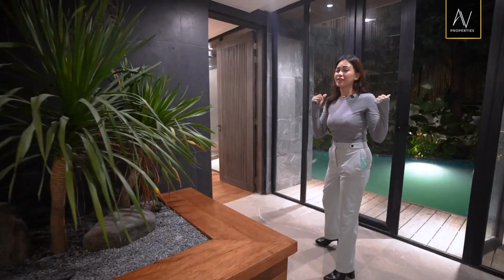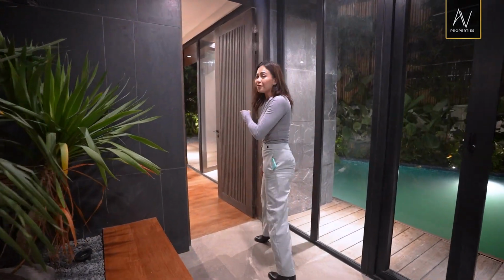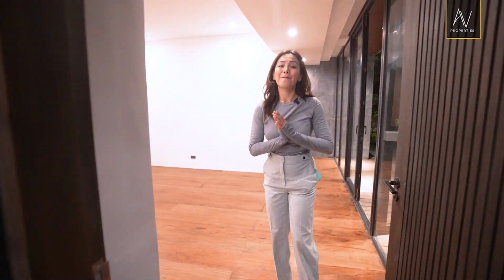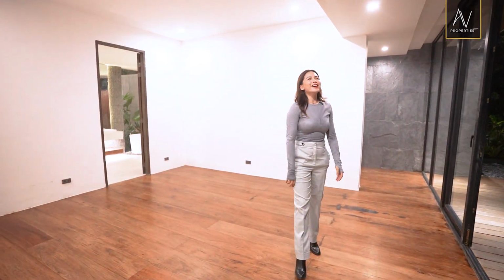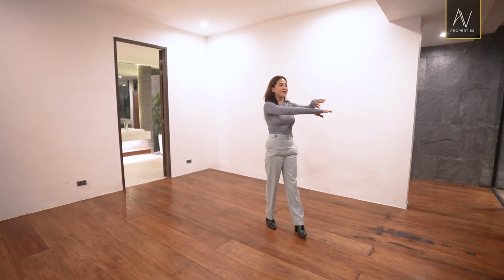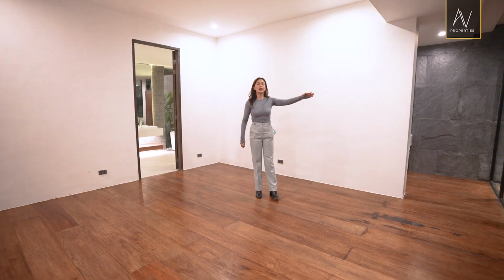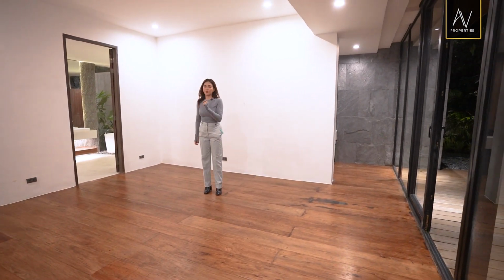I know you're seeing the view now, but let's move into one of the most exciting parts of the house, the master bedroom. Wow, love the master bedroom. You get to enjoy the biggest view of the pool and your ornamental plants lining up the perimeter of your property.